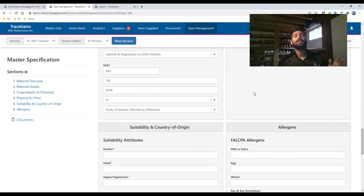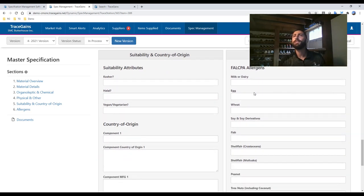But if I go down here to the bottom of the page, I see some empty sections. Suitability. I don't know if it's kosher, halal, vegan, vegetarian. I don't know the country of origin. Will this salt be able to be sourced domestically in the United States? I don't know what allergens might be present. So what's the problem here?